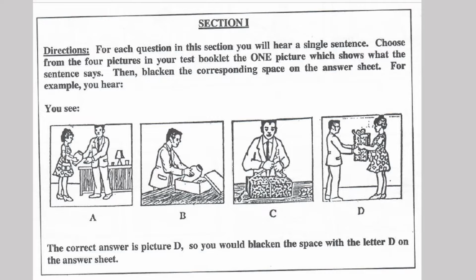So, what you have to do, you look at your pictures, you have A, B, C, and D, and decide which one is the right answer. And here, as it says, the correct answer is D. So you would blacken the space with the letter D on the answer sheet. Il lui donne un beau cadeau means he gives her a nice present.